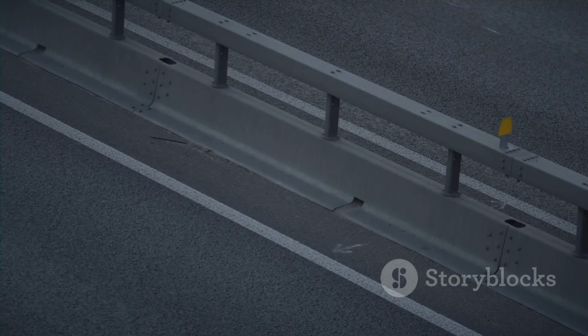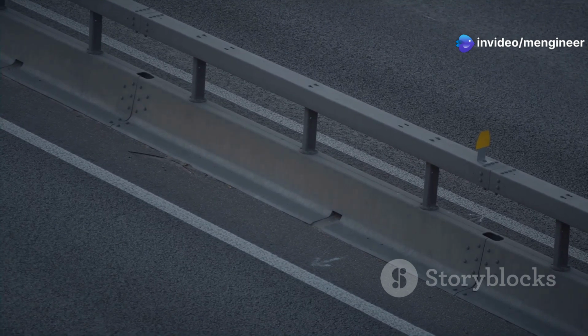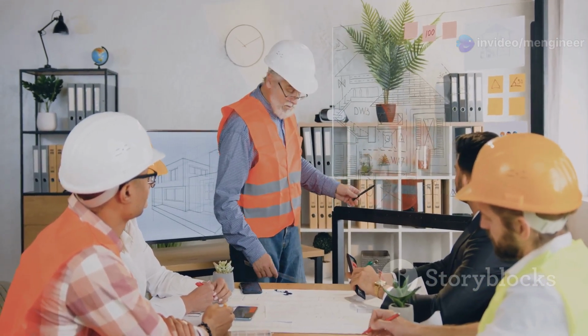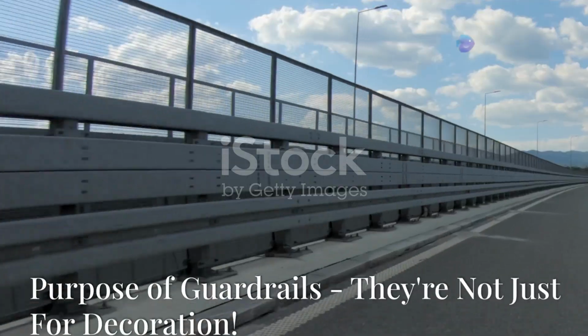You know, those metal things on the side of the road that you hopefully never get up close and personal with? There's actually a ton of engineering that goes into making sure they're ready to save your bacon if you ever accidentally swerve too far on a winding road. So in this video, we're gonna dive deep into the top 5 things that every engineer, and really everyone in general, should know about guardrails.